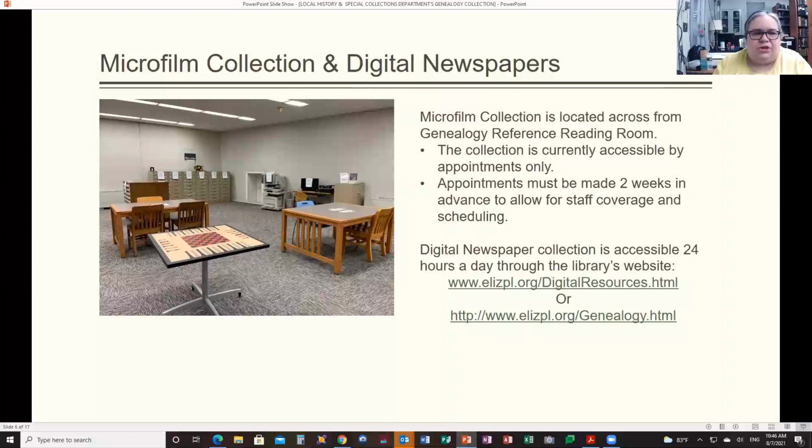And in our microfilm collection, the microfilm collection is accessible by appointment only currently. And appointments, we do require that they're made 2 weeks in advance, and that's to allow for scheduling of staff to be available to assist. And it's also because of the construction and renovations that we're doing in the space. We have to allow time for our local history staff to be able to go in and move materials, move furniture and all that. So that's why we are requesting that anybody that wants to access our microfilm gives us at least 2 weeks notice, because that's how our schedules are usually made in the library.